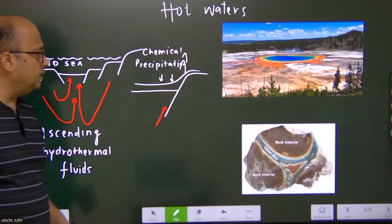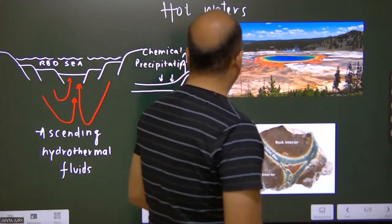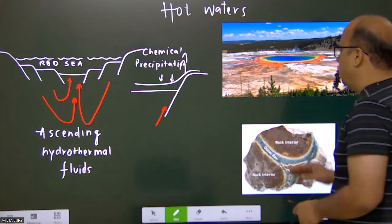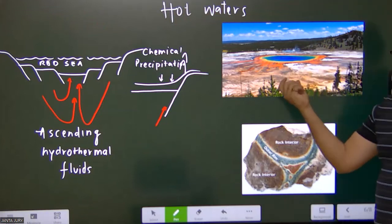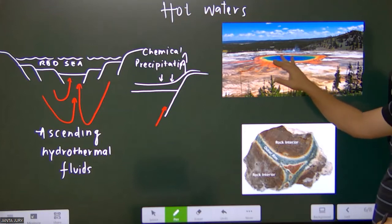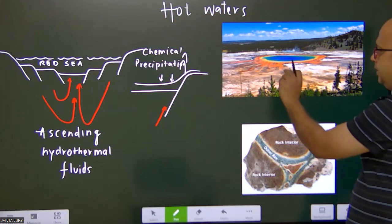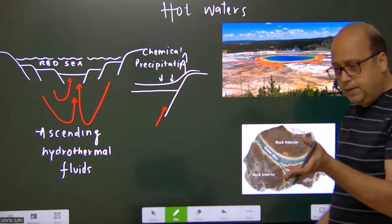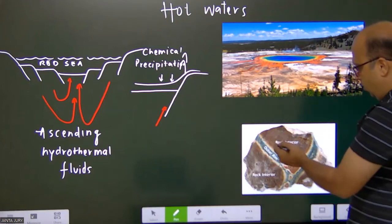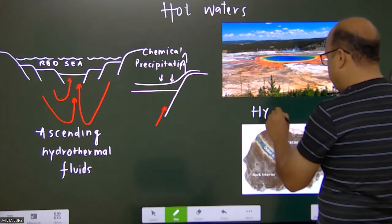Now we're going to see another area where rocks can form, and this is normally associated with hot springs. You might have some idea about Yellowstone National Park, where molten material is coming to the surface. Once this molten material solidifies, liquid directly turns into rocks, and these types of rocks are known as hydrothermal rocks.